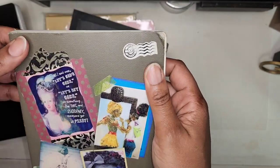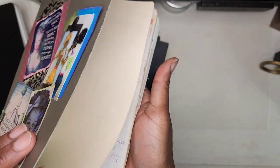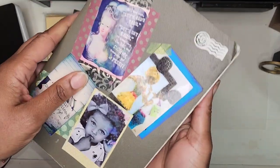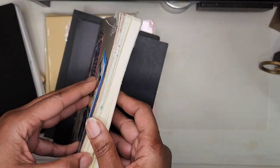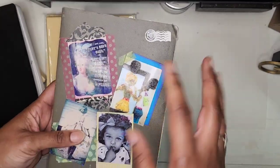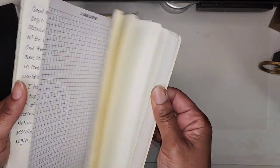I love, if you can see, I started this notebook almost 10 years ago. I started this notebook in 2014, almost 10 years ago, and this is the wear of a notebook that has been used for nearly 10 years off and on. And another goal that I have for this notebook is in 2024, I want to just finish this notebook instead of just writing in it at random, because I write in so many different notebooks.